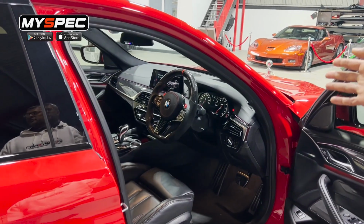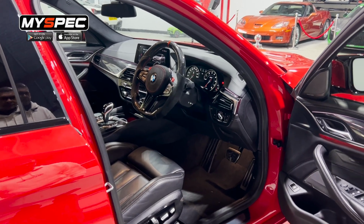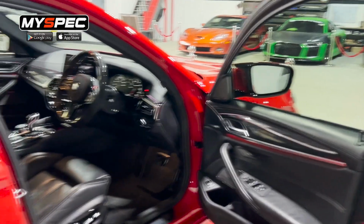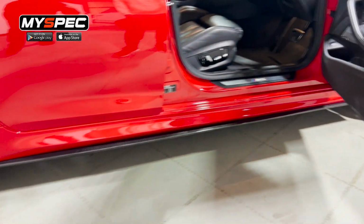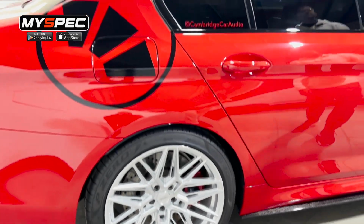And you do all of this on site? This is everything is done here. Yeah. So obviously it's got full sound system in it as well. We've done window tints on it, all the carbon body kit as well, so CT carbon kit on this car. Yeah. Nice. All sorts of different bits and pieces.